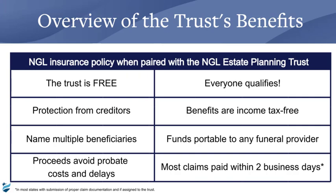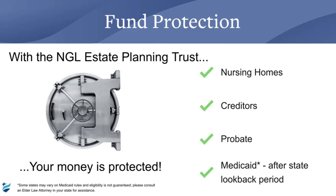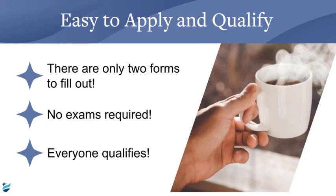It's a free-to-use trust for which you are guaranteed to qualify, that protects and yet provides quick access to the funds with a streamlined claims process. These key benefits make the NGL Estate Planning Trust a necessary part of your financial picture. The Estate Planning Trust is packaged very simply with an NGL single-pay life insurance policy, and it is offered free of charge. Simply assign your policy to this trust in the same transaction as your purchase, and the money is completely protected, so it will be there for your beneficiaries when they need it the most. Applying and qualifying for this valuable protection is easy.